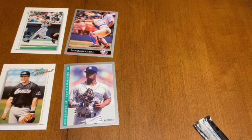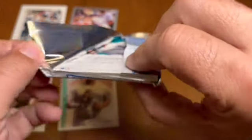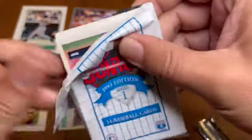Last pack of the night. Hopefully I'll be coming out with another video or two this week. I've got lots of other wax packs to open up.